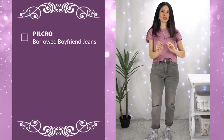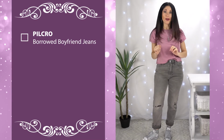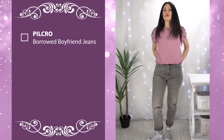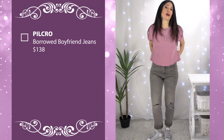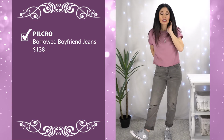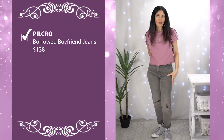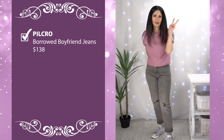And you want to do that in the dressing room because if you rip them in the dressing room, you're gonna rip them when you go out. That's happened to me before. The price on these jeans is $138. I think it's a good price for these jeans. They are getting increasingly popular. The brand is called PILCRO again, and they get sold out very quickly now. It's like the hot new pants.